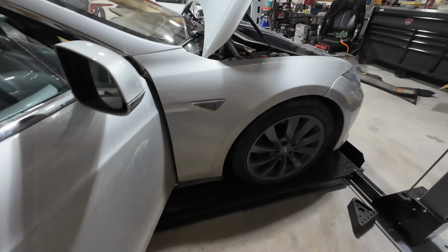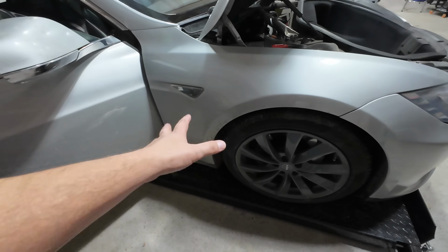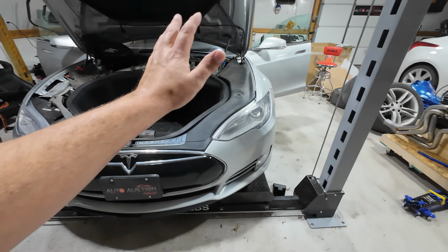I've got another DC to DC converter module. I've got to get this wheel off. I've got to take everything apart to get to that module, pull the coolant hoses off. I got a lot of work to do. I haven't driven this car. I haven't even touched this car.